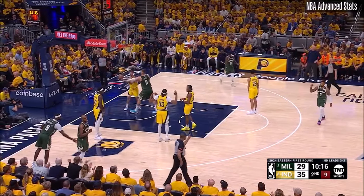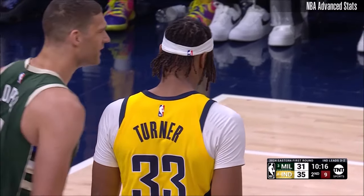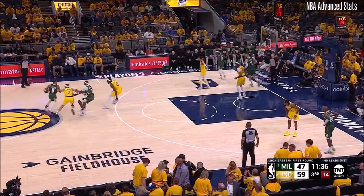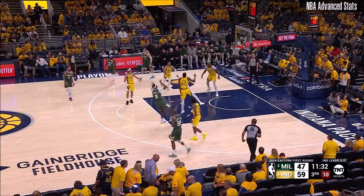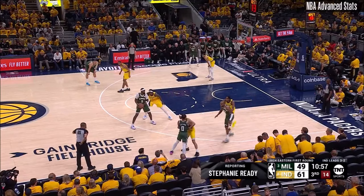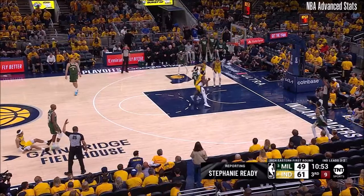Middleton taking some contact, he puts it in. Middleton sensing the contact from Turner, who picks up his second. They're not a team that's going to come down and just be able to individually score consistently. And in that first half, they did a terrific job with their ball movement. Bobby Portis, tough spinning fade. Not being balanced leads to their offense, meaning it gives Indiana opportunities to score fast.